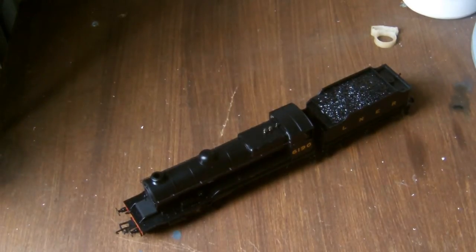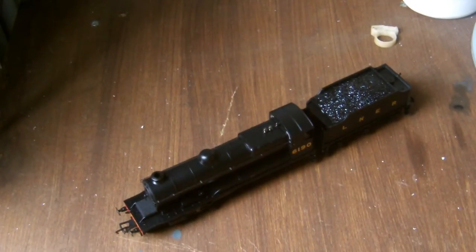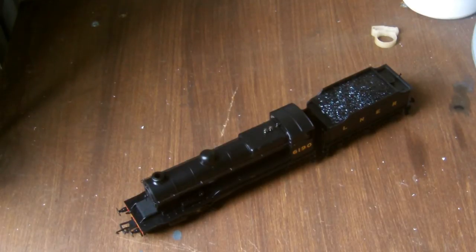And that is a bit of a disappointment, because I would have thought by now, Bachmann would have made tender connections less sophisticated. I would have thought they'd have done the wires and the plug socket thing like Hornby do now, and what Bachmann have done for most of their other models. It's not a massive flaw against the model, because I'm sure the locomotive's detail, running performance and strength will hopefully make up for that, but that's still a bit of a shame, to be honest.